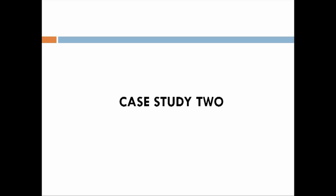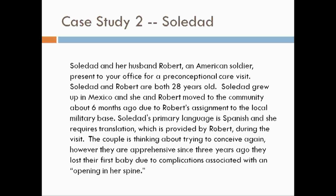Okay, perfect. So case study 2 is about a family with another condition. Soledad and her husband Robert, an American soldier, present to your office for a preconceptional care visit. Soledad and Robert are both 28 years old. Soledad grew up in Mexico, and she and Robert moved to the community about 6 months ago due to Robert's assignment to the local military base. Soledad's primary language is Spanish, and she requires translation, which is provided by Robert during the visit. The couple is thinking about trying to conceive again.